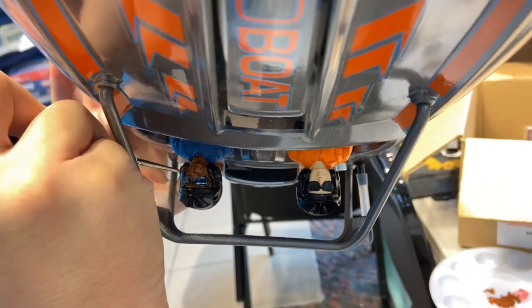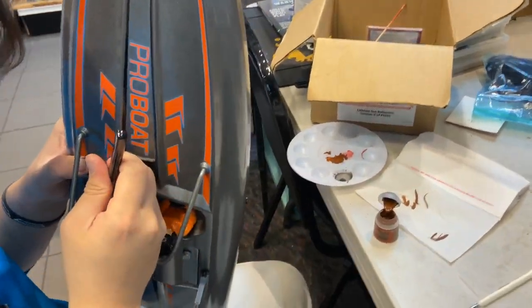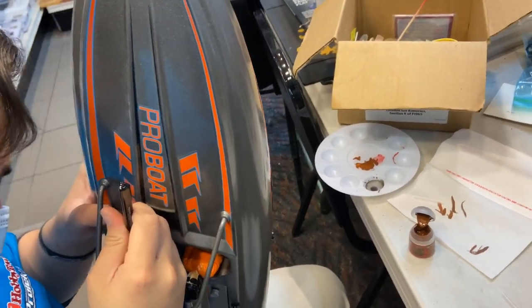We gotta add some color to these drivers. I'm doing my best. No, listen, I like it, man. You're doing your thing. No worries at all. Just so y'all know.